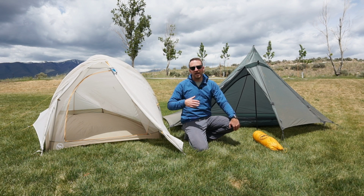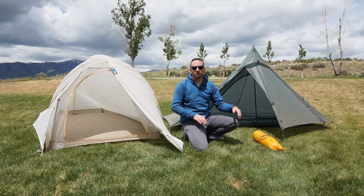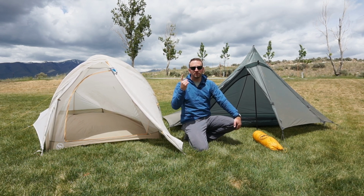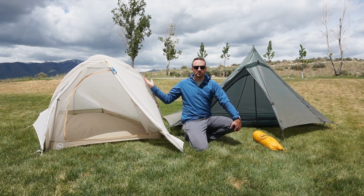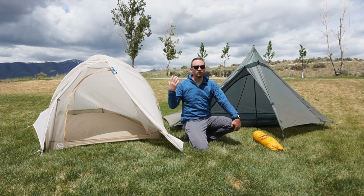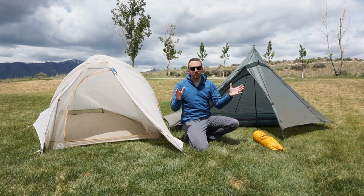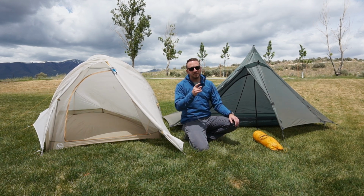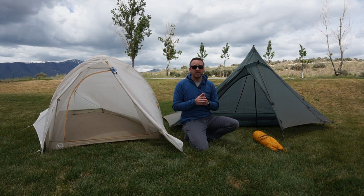If you're like me, you're going to end up with many different options that fit different styles of trips that you're going to be going on. But if you were to buy only one shelter ever, I would probably suggest going with a freestanding shelter that is a 2-person, that's going to give you plenty of room, that you could share with somebody on the trips where you end up going with multiple people. It would be just a great option. But again, impossible for me to say this is the best tent, this is the only option. So many different considerations.